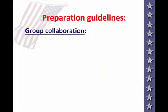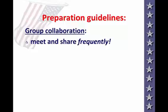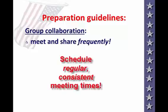Now, obviously, since this is a group presentation, thinking about the collaborative process is going to be important. We'll spend a little time in class talking about processes of group collaboration and listening, but here's the basic things you need to know for now. You're going to need to meet as a group. I would imagine that you'll probably want to meet pretty frequently, maybe a couple of times a week at least, between now and the time that you're actually going to present.